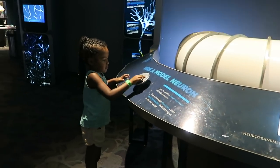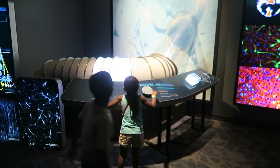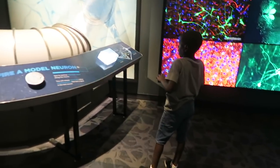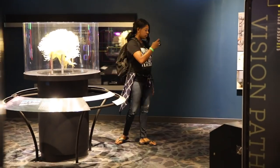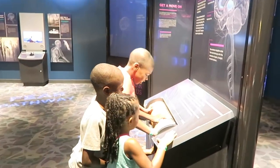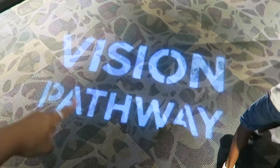This is protein. If you spin it, it goes a cord. We sent a signal and fired a neuron to see how information passes from one neuron to another. How is your brain wired? Vision pathway, this is the way for me.